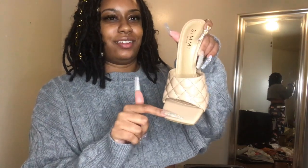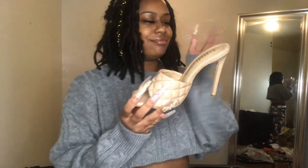Y'all can't see these, but I have to put them on. They is so, like, cute. Hopefully I'm not ashy, but yes, I love them. I love them because they square in the front, and just love them. And next we have just some silver heels.